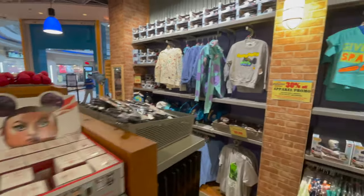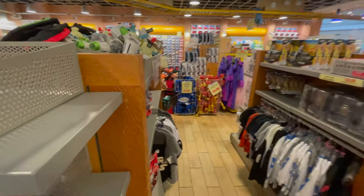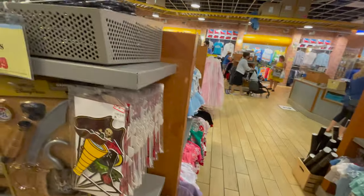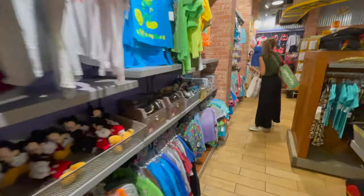So just to give you an idea of where we're at, we started there. We went through all these aisles, just showed you guys this stuff. The Star Wars aisle over here, I call it. That's the little kid aisle, like the baby clothes. So we're moving on.